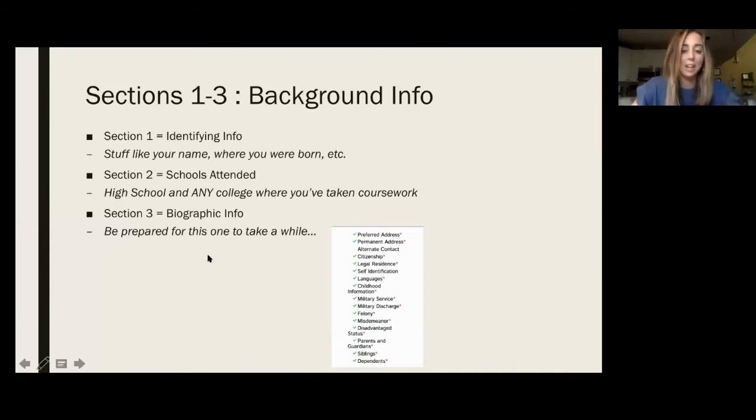This one takes a little bit of time. So you're going to need information about all of these things that I have in this little white box here that's straight from AMCAS. So things like your address and citizenship, but also things about what languages you speak, any information about your parents and siblings, that sort of stuff. So be prepared to have to get a lot of information going for that section.